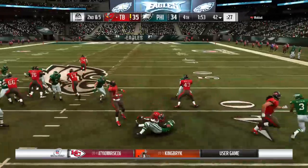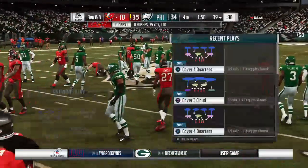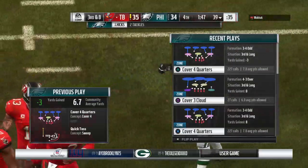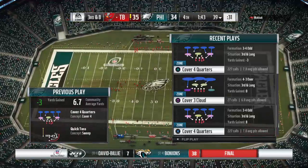They'll go again to Jones. And that play going absolutely nowhere as he's belted before he could get out of the backfield. They'll wind up losing 3 yards here. And that'll bring up a 3rd down.